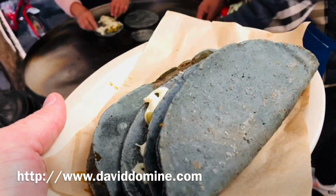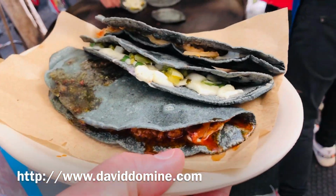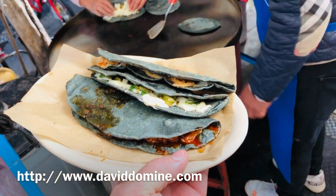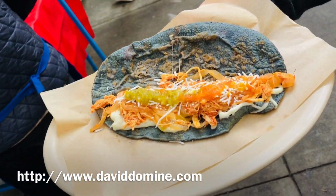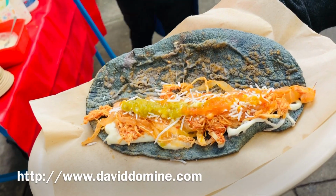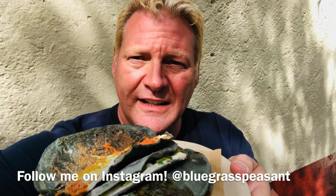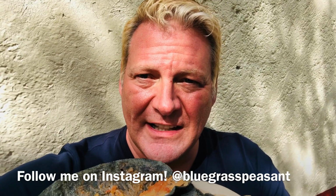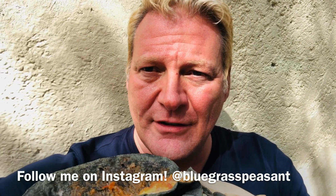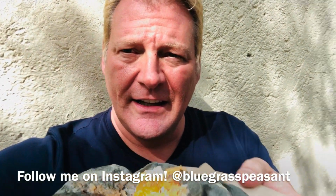And here's my first round of quesadillas. Can't wait to dig in. Luis Miguel has said these are some of the best in Mexico City. I've heard from other people as well that the quesadillas here are really, really good. So it's David Dominé, the Bluegrass Peasant, here in Mexico City, Condesa neighborhood at La Salle University, getting ready to try some of the blue corn quesadillas, which people tell me are some of the best quesadillas you get in Mexico City.